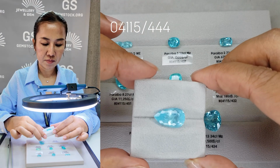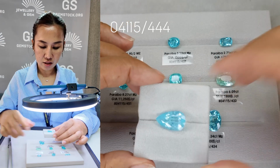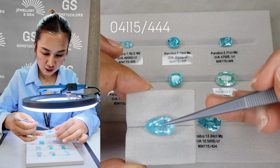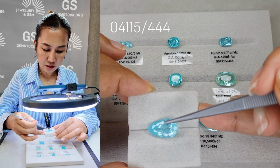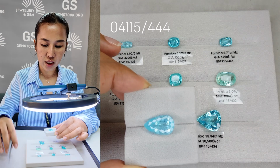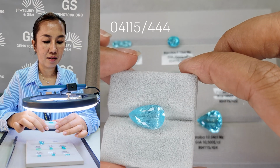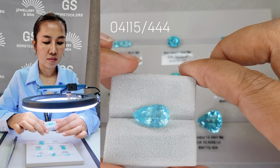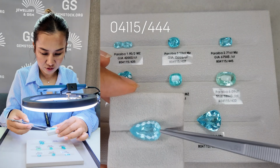Sometimes you can consider this piece as a sugar inclusion, because there is a tiny natural crack created by nature over here and over here that makes the stone look like there is some glitter inside. Okay, it's just so beautiful.